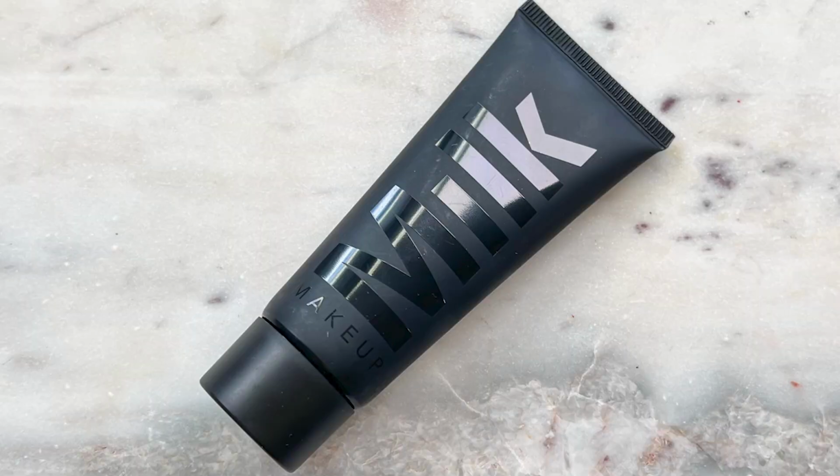Now let's move on to my last category, which are my disappointments, or the products I just wasn't wowed by. The first product which I wasn't wowed by is the Milk Makeup Pore Eclipse Mattifying Primer. So for me, this one was just okay. It does not come close to the Hydro Grip for me.